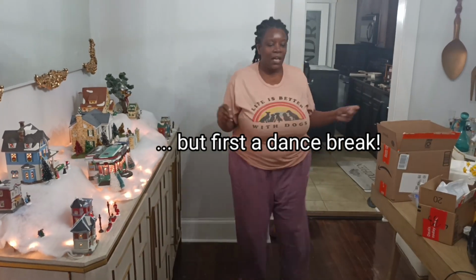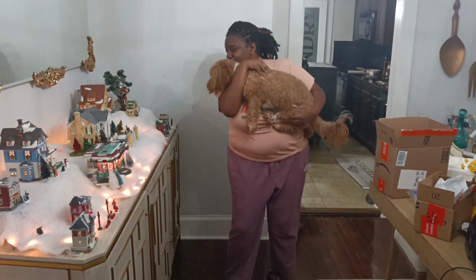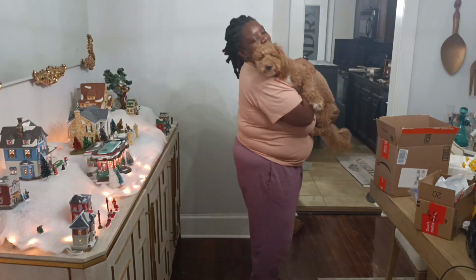This freaking dog is obsessed. I can't even dance by myself without him joining me. I think that if he could be in my skin, he would absolutely take a jump right on in. But I love my little guy. So everybody say hi to Ivory in the comments.